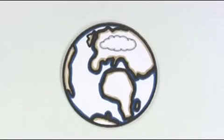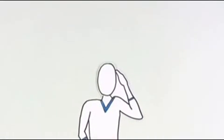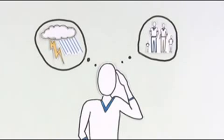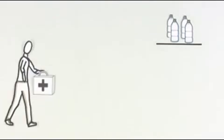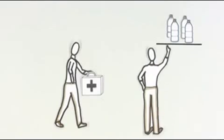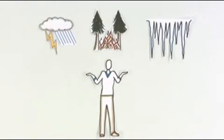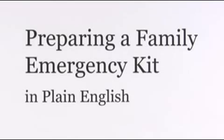We live in a world that's unpredictable. Without warning, we may have to make quick decisions that impact the health and safety of our loved ones. It's easy to assume that we'll be able to gather what we need when something unexpected happens. But few of us really know what will make the difference. This is preparing a family emergency kit in plain English.